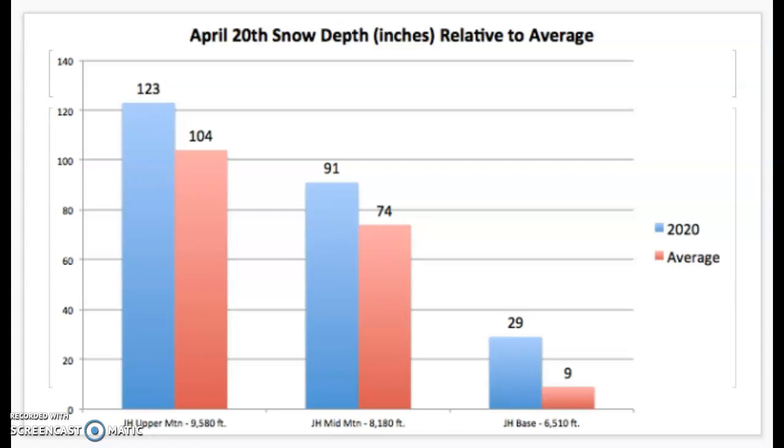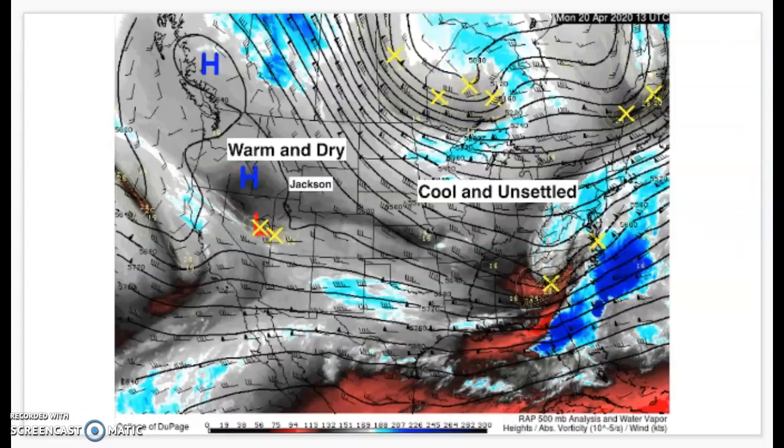We're down to 123 inches since the middle of last week. That's still well above average for this time of year. And the same is true across the mid and lower elevations of the Tetons as well. So we've got a very healthy snowpack heading into the spring months.